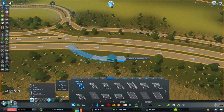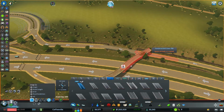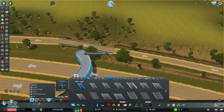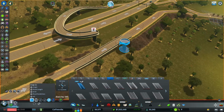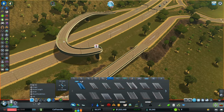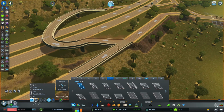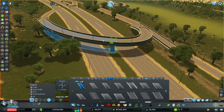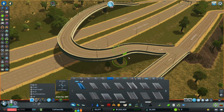And as always, I go over when I can, just because I think it looks nicer. Well, not necessarily nicer. I just like being able to see all the traffic. I kind of like being able to see what I've done and messed up and so on and so forth. That went a little bit farther forward than I wanted, so let me see if I can bring that back. I've got some adjusting to do here, but that's basically what I was going for.